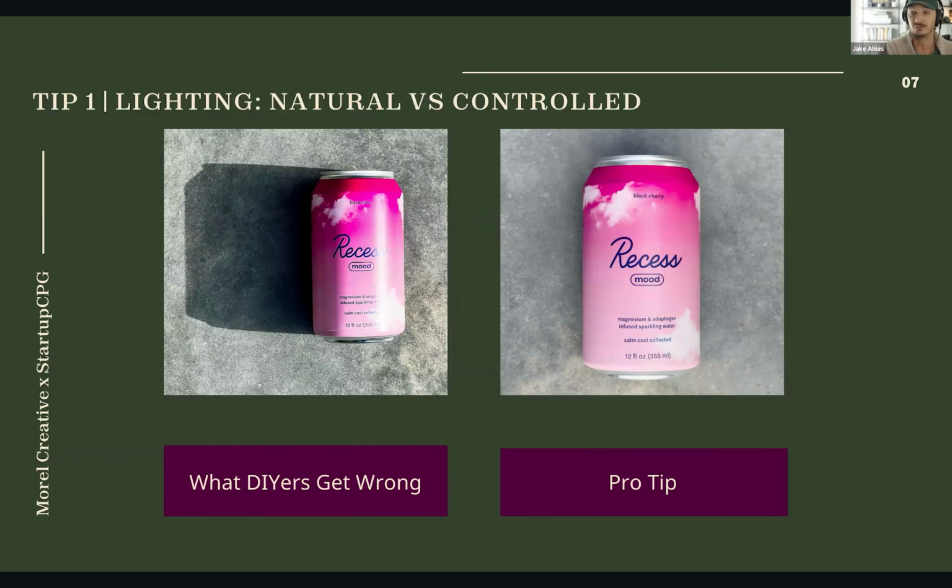Direct sunlight creates harsh contrast, as you can see with the shadows and the light spots in here, and can create reflective surfaces on packages like bottles or jars. Fluorescent or overhead lighting, like you might have in your house, creates glare, light spots, and often weird color shifts, especially if the lighting isn't matched in the room that you're shooting in. So how do we get something that's more clean and even?